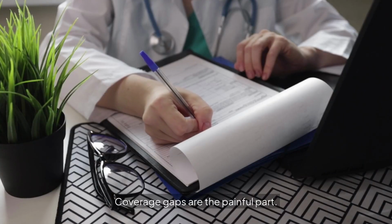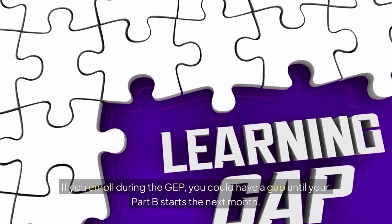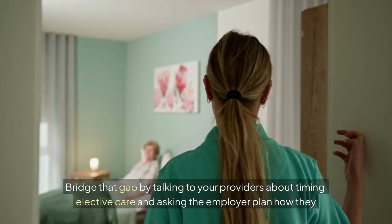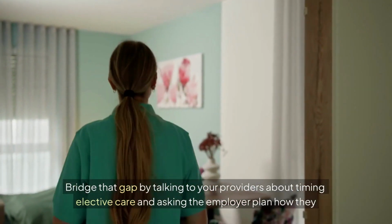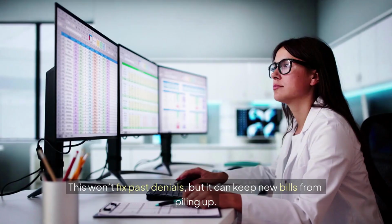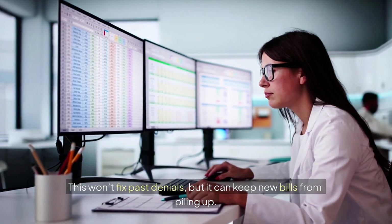Coverage gaps are the painful part. If you enroll during the GEP, you could have a gap until your Part B starts the next month. Bridge that gap by talking to your providers about timing elective care and asking the employer plan how they handle coordination while you're activating Medicare. This won't fix past denials, but it can keep new bills from piling up.